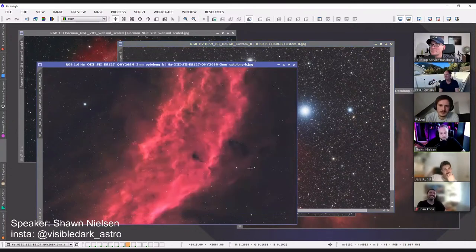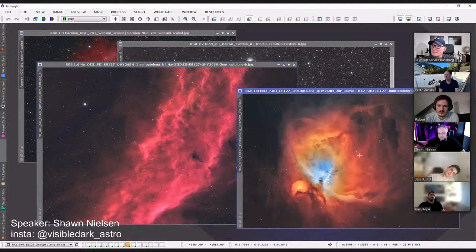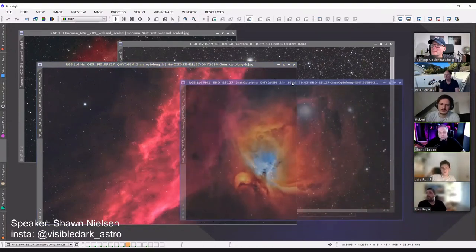That's right. California Nebula. This is taken with the Explorer Scientific 127 and the 268M. Just my interpretation of it, not necessarily the most accurate in color, just my interpretation at the time. Same with this.